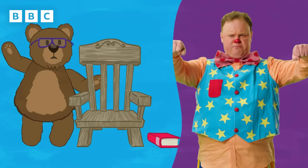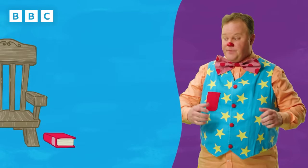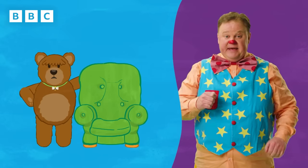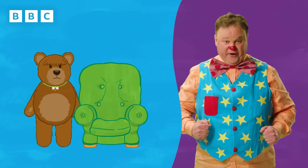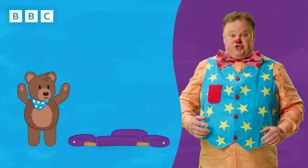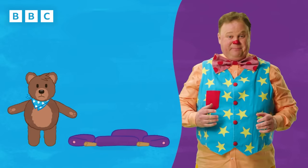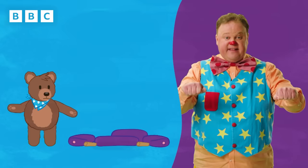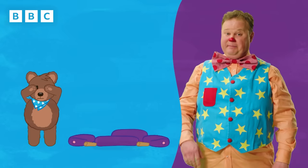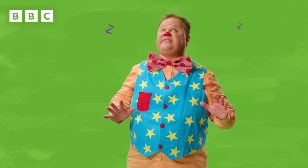Somebody's been sitting in my chair, said Big Bear in a big, deep voice. Somebody's been sitting in my chair, said Middle-sized Bear in a middle-sized voice. Somebody's been sitting in my chair, said Little Baby Bear in a little bear voice. And they've completely broken it. Oh, poor little baby bear. Just then, the three bears heard the sound of snoring coming from upstairs.